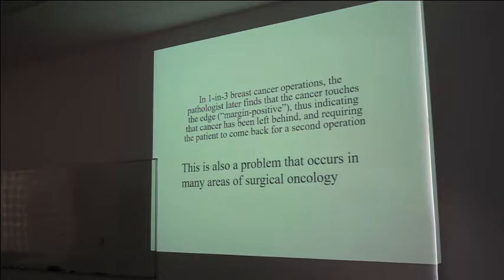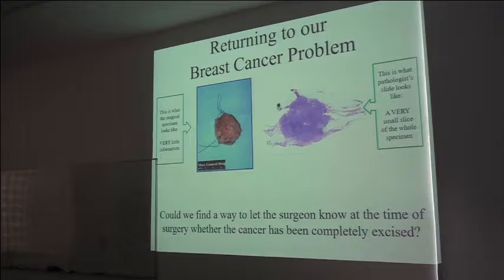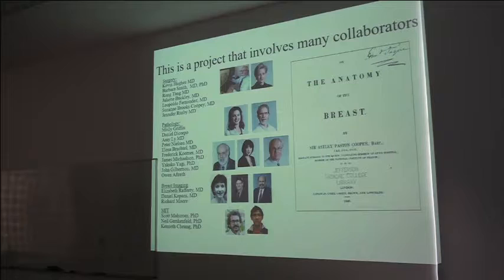And it's a problem that occurs in many areas of surgical oncology. We came to suspect, after studying the problem, that maybe micro-CT would be the answer to this question. And in fact, it is. This was the very first study. Many, many wonderful colleagues at the Mass General Hospital, but in my group, especially Molly Griffin and Daniel DiCorpo, have done leadership on making this.